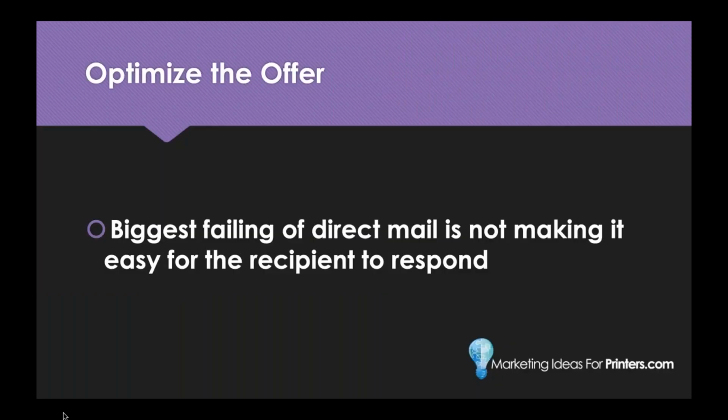First, the biggest failing of direct mail is not making it easy for the recipient to respond. So let's say, for example, I've got your printed postcard that talks about the benefits of buying local. I've got your message. It looks amazing. It feels great in my hands. It looks credible and trustworthy. But what do I do with it? There's no call to action button on there that tells me what my next step is to take. So how do you get around that?